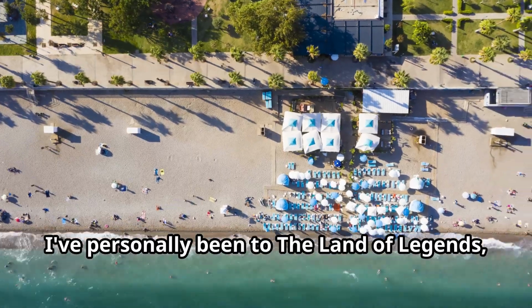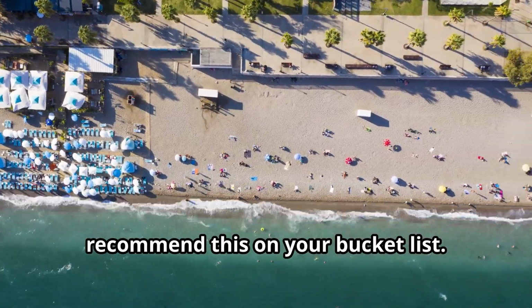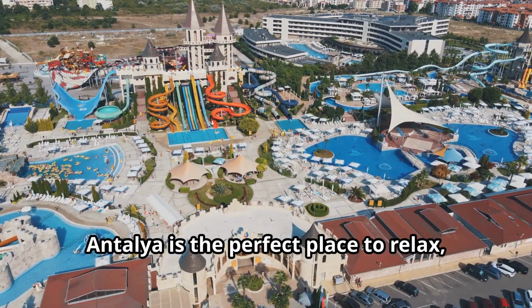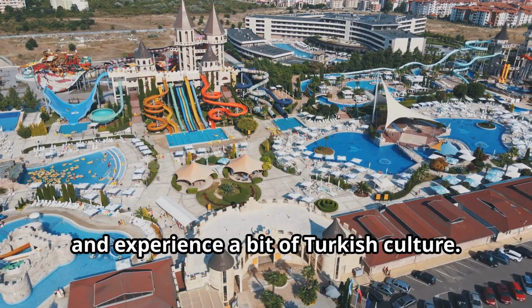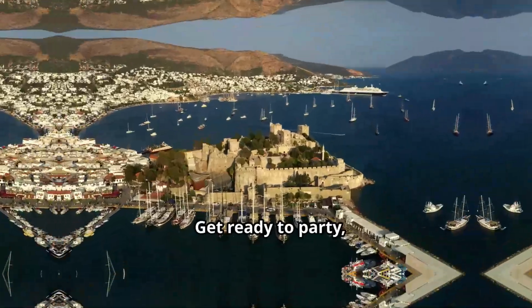I've personally been to the Land of Legends, and may I say it was amazing. I highly recommend this on your bucket list. Antalya is the perfect place to relax, soak up the sun, and experience a bit of Turkish culture. Get ready for more adventures in Turkey.